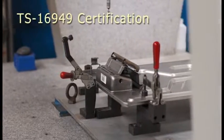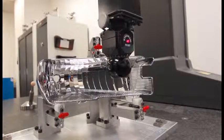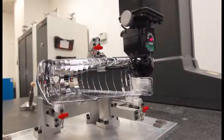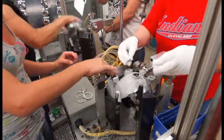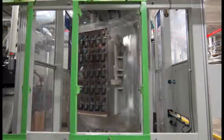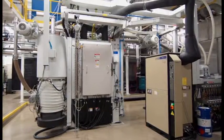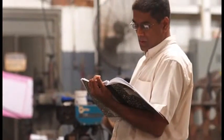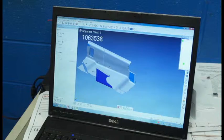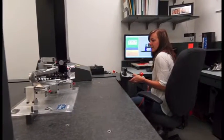We hold a TS 16949 certification that applies to the design, development, production, and, when relevant, installation and servicing of automotive-related products. It is an ISO technical specification focusing on the development of a quality management system that provides for ongoing improvement, emphasizing defect prevention and the reduction of variation and waste in the supply chain.